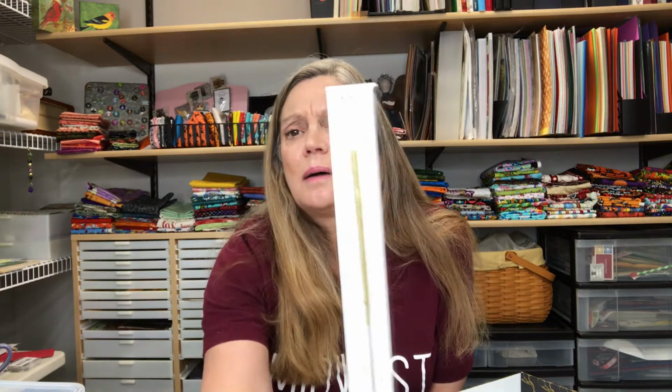Then we got a New Year wish. Can't hardly see it. It is a sparkler. So you light the sparkler like 4th of July, and it's gold. That's so fun.